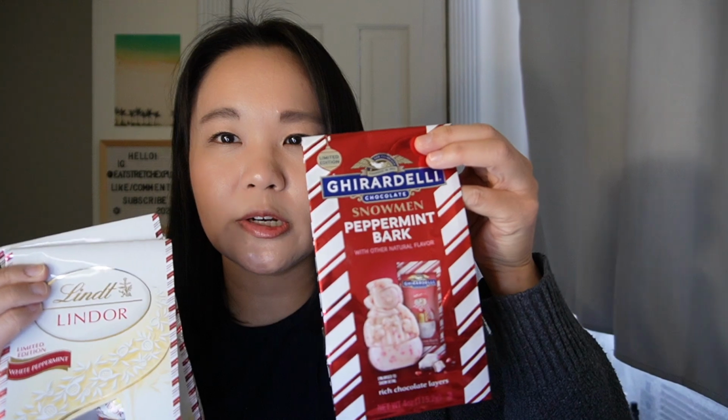So I did spend a little bit of money at CVS, but again, I had no minimum spend coupons and it was 75% off. So I think I spent like $2 on all of these. So I got 2 of the Lindor Truffles limited edition white peppermint flavor, and then I got one of those Snowman white peppermint bark Ghirardelli, and these will be my chocolates for the entire year. But I was actually there because I wanted the peppermint bark hugs, or are they kisses?